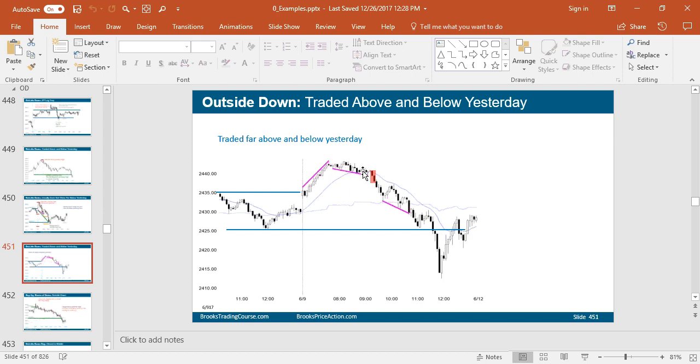Parabolic wedge rally, endless pullback. Then at some point you get a bear breakout bar and a follow through bar, consecutive bear bars, and that can make the market always in short. And here we traded down below yesterday's low, so above yesterday's high and then below yesterday's low, outside down. This parabolic wedge had more relentlessness to it, so there was more of an overbought, overextended market, higher probability of actually getting a reversal down.